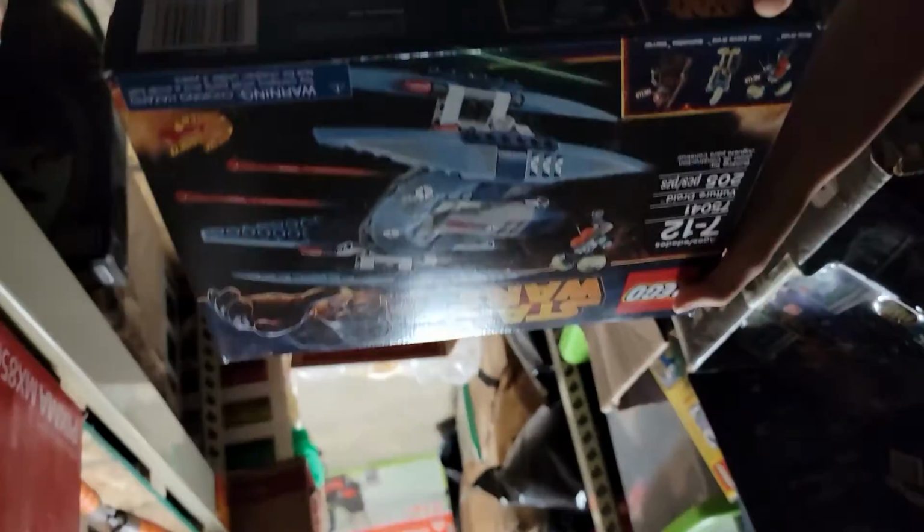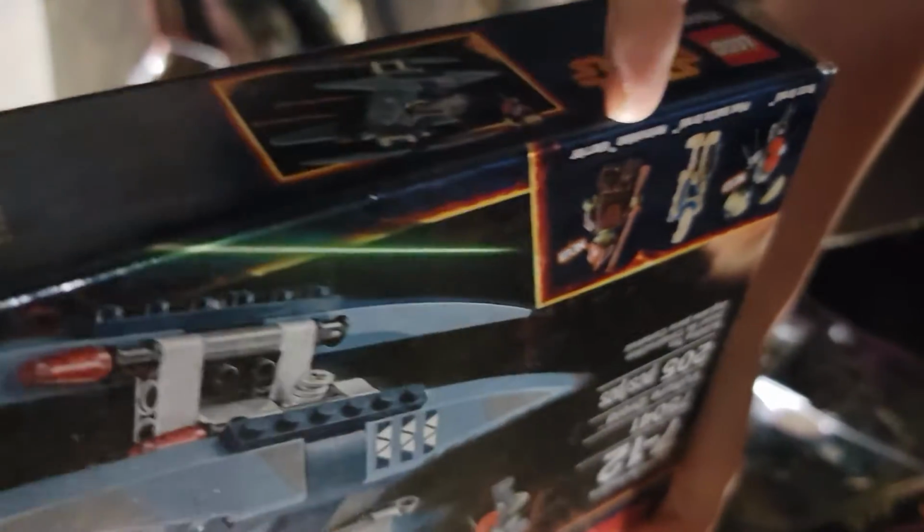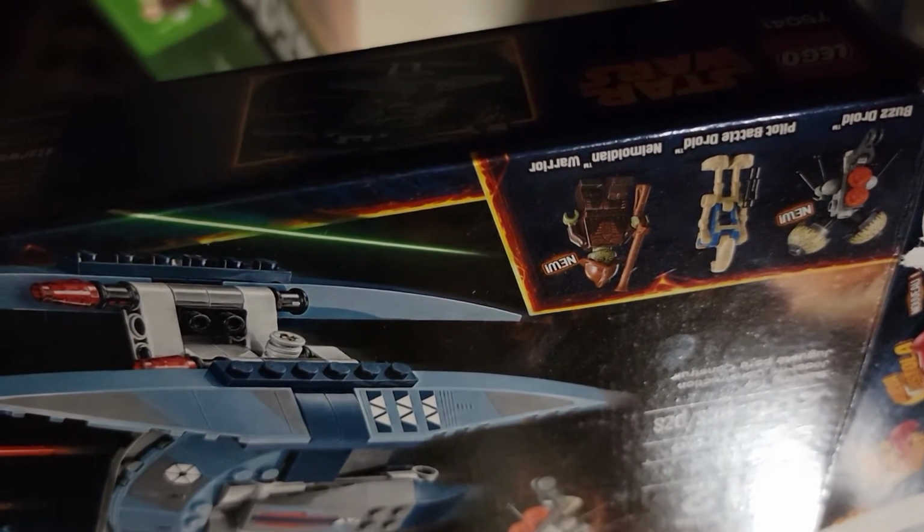We have the Buzz Droid, the Pilot Battle Droid, and the Alien Warrior or whatever. Wait a minute. Is that the one? Is that the one that Boba Fett? Wait a minute. Neimoidian? Yeah. Is that the one Boba Fett hired to get Padme, guys, if you could comment? The green dudes? The ones that change, shapeshifters. I think that's what that one is, if I'm not mistaken. Alright. Put that there.